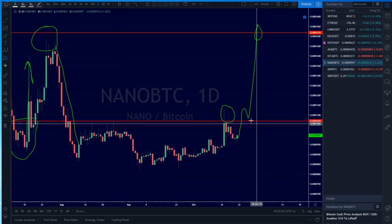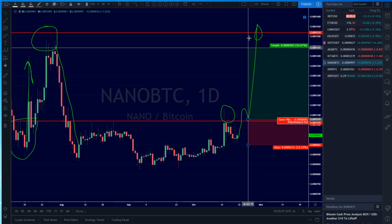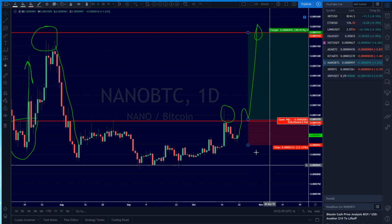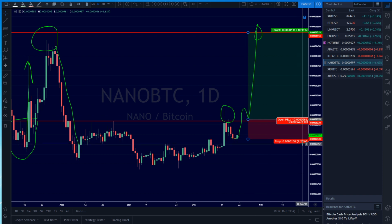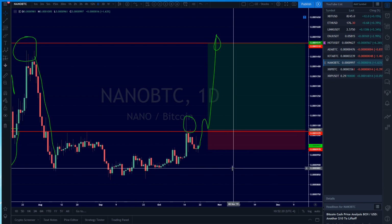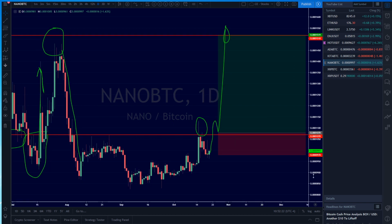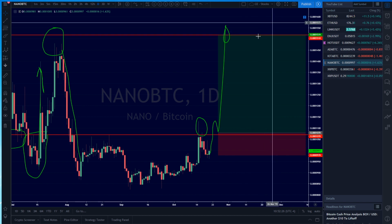Just like others on the server, it's a good project that I like. Quick and cheap payments, potential 40% move on this. And again, I would set the stop loss right around here on the daily. So you're looking at a 10% loss for a potential 40% gain. If you like those odds, then that's up to you. Again, this is just my opinion, but I would be looking for this. If anything, take profit there and reaccumulate.